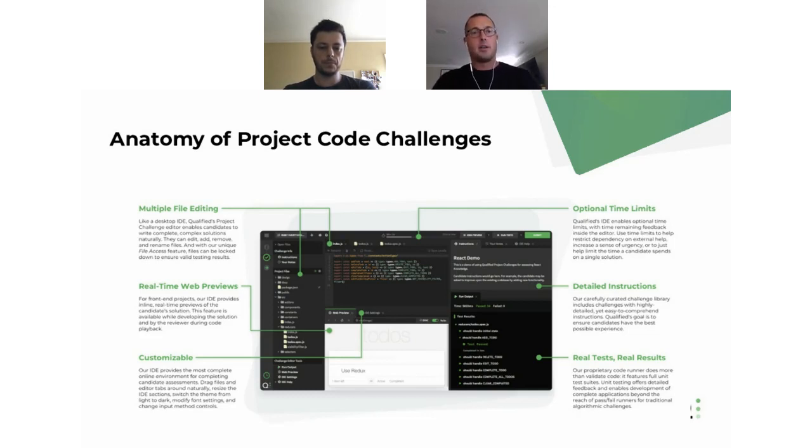A couple other notable mentions on the right-hand side of the screen here. With any Qualified assessment, including project code challenges, you can set a time limit for your candidates. That's a really nice way, first and foremost, to make sure that you're not asking people throughout your hiring process to invest too much time into any given assessment. You can say, here's an assessment, we're going to let you work on it for 20 minutes or an hour, whatever it might be, and hold them to that time. That's also valuable in looking at candidates relative to one another. Knowing that they all had the same amount of time to complete an assessment, how much work did each actually accomplish in that time period?